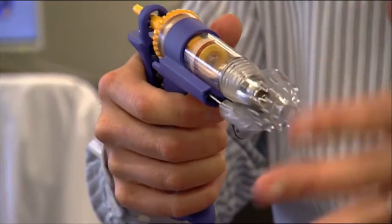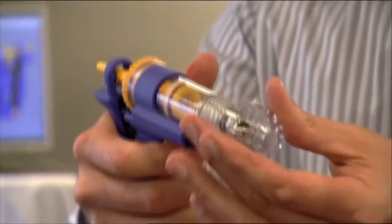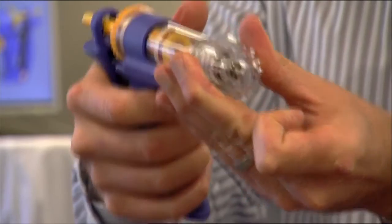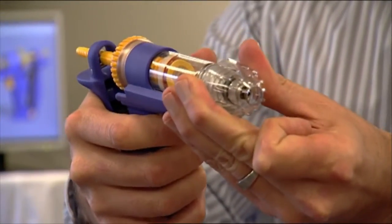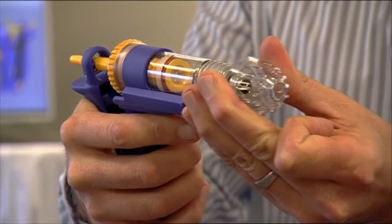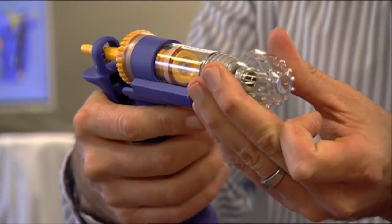You have to release the trigger. That allows this guard to come back, and then when it gets all the way back and the needle's into the animal, only then will it break the second linkage and allow you to administer the dose. So you've got two actions, but in fact when you get used to it, you can do it very quickly, just as quickly as you can with single action.